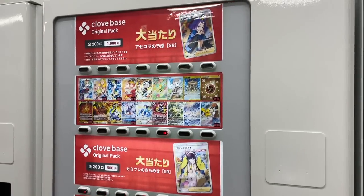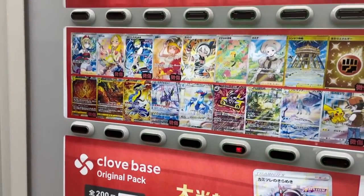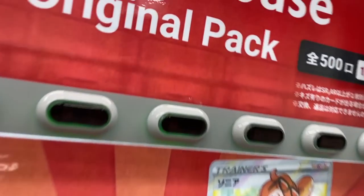Yes. Why not? Alright, so 1,000 yen, which one are we gonna go for? There's only the Pokemon one, right? How much is this one? 1,000 again? Yeah. This one's got cool ones like SM. Yeah, this one has a total of 500.